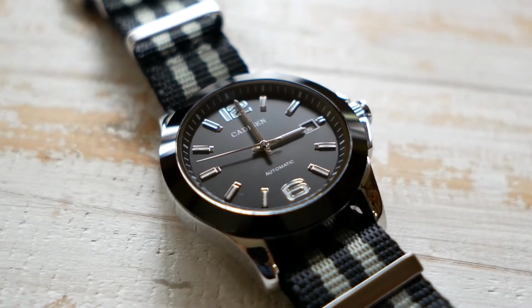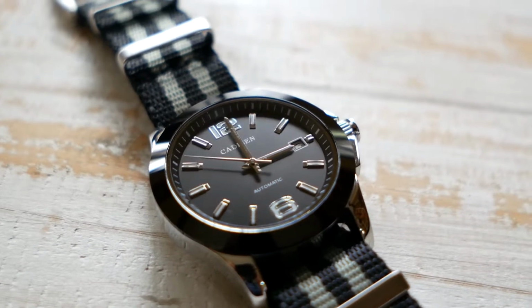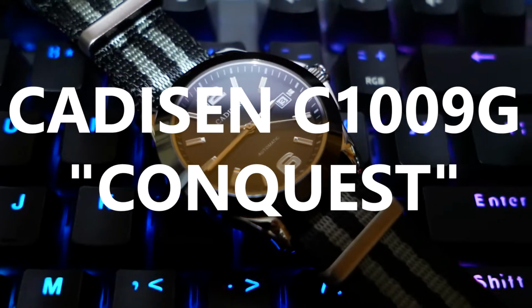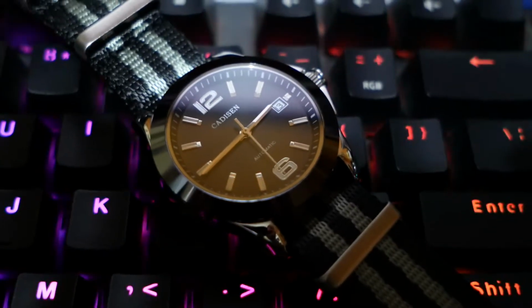Until recently. Today we take a look at a watch that I recently purchased for $67 and something that you might want to consider for yourself. The watch that I came across was the Cadisen C1009G, or affectionately known as the Cadisen Conquest.